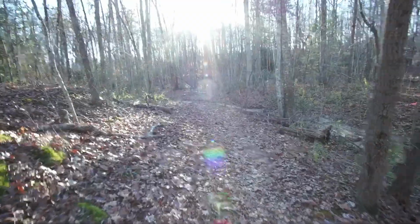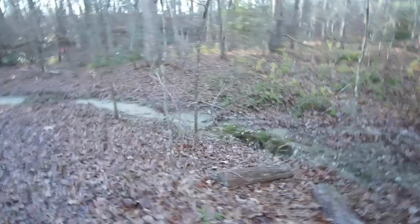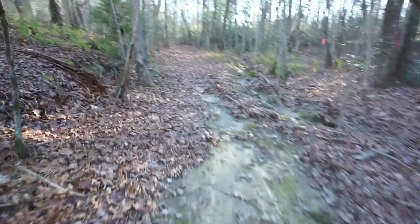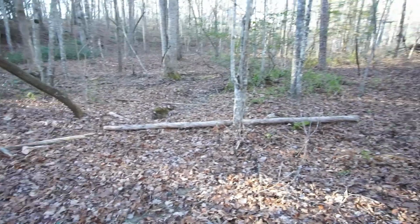I apologize, the sun is probably in your eyes. And of course you can see right through here where the water just kind of takes a hold of everything. Caused by the water that comes from out that way where the small little creek forms.